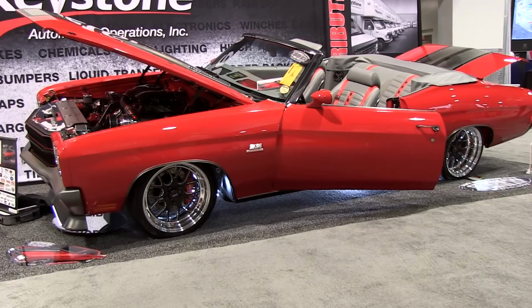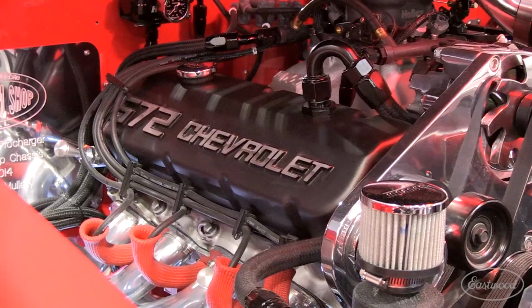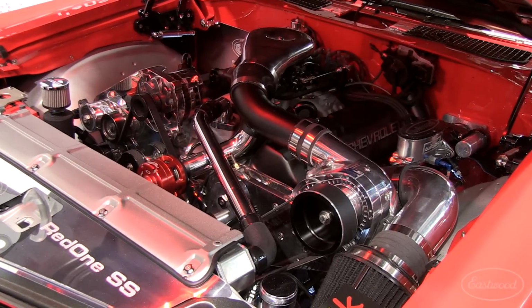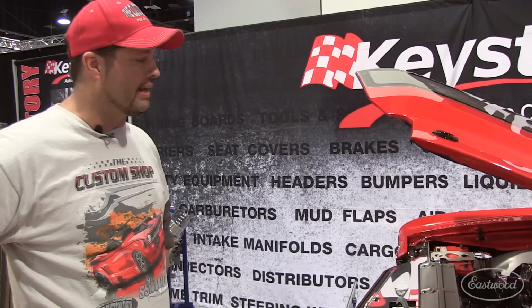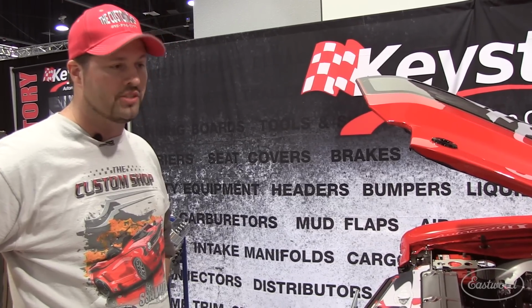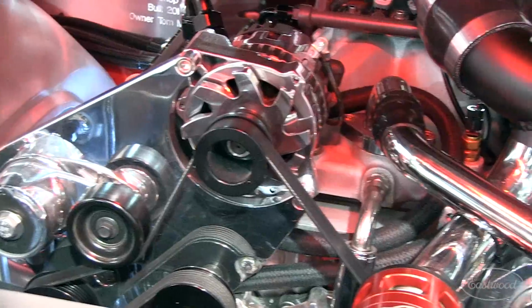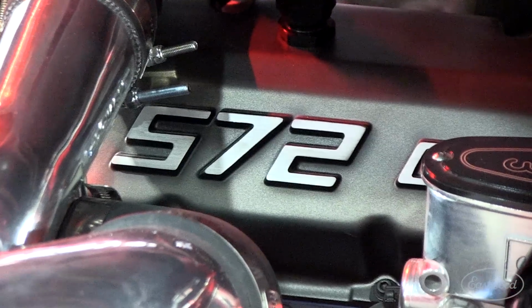But let's look under the hood. Sure. Show me the money. This is one of the GM 572 crate motors. We threw a ProCharger F1 and Holley's new EFI Terminator system on it. It's the Terminator that has 4 injectors on it, so we had to bump them up to 225-pound injectors.